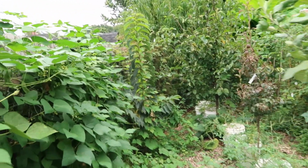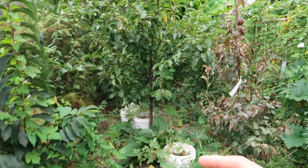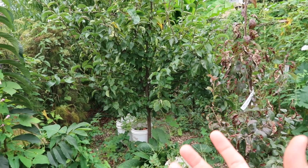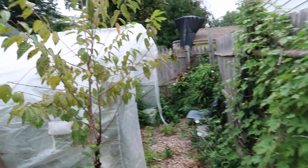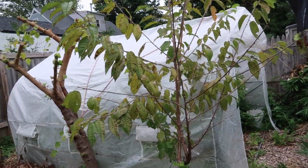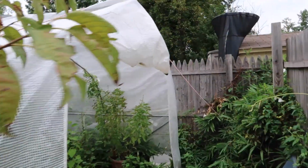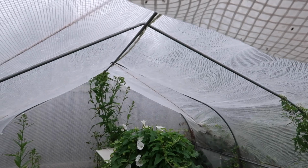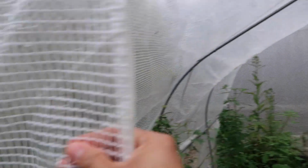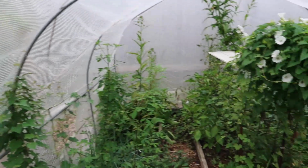A mistake I have made this year is not harvesting enough on time. I had a lot of potatoes that went rotten in the ground because I waited too long to harvest them. And here is my good old but trusty greenhouse. This one, I did not take the plastic off this year, so hopefully it's holding out okay. It is UV rated, so it's not getting pummeled by the sun, which is great.